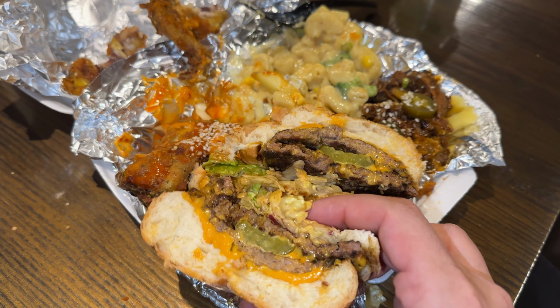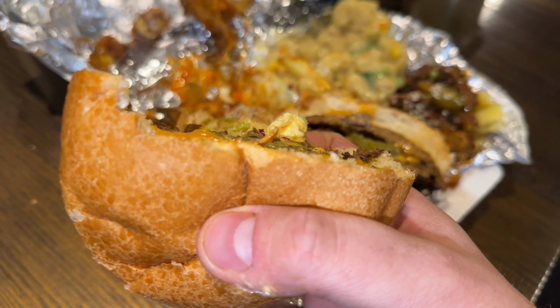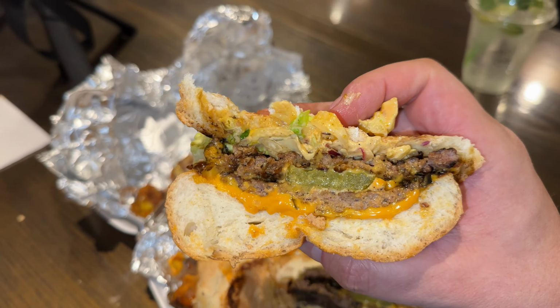I've been looking forward to trying the actual burger. I did butcher it a little bit, guys, I'll be honest with you. Did it for the YouTube, you know, did it for the video. Oh, I heard about the pulled beef. I saw a couple of videos online, heard about the wings.